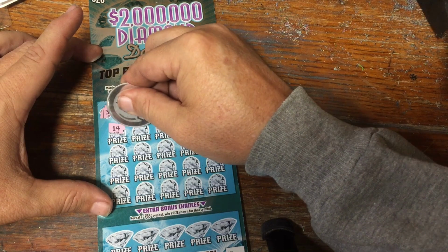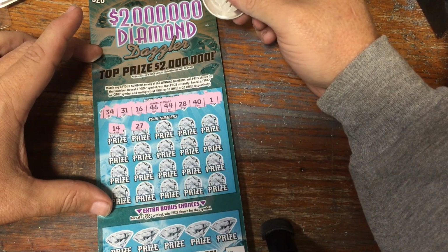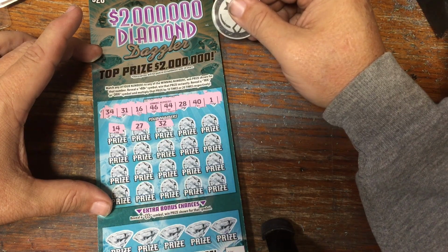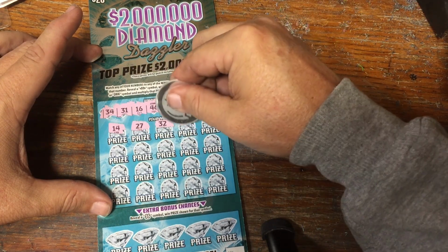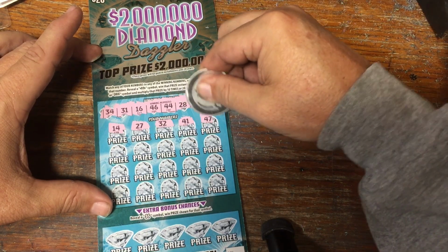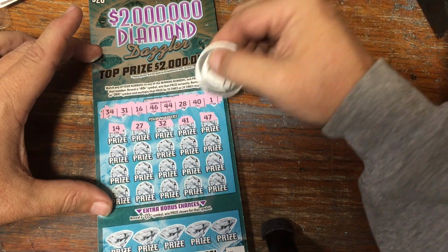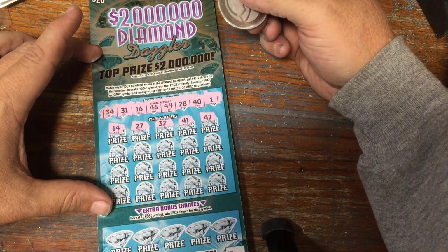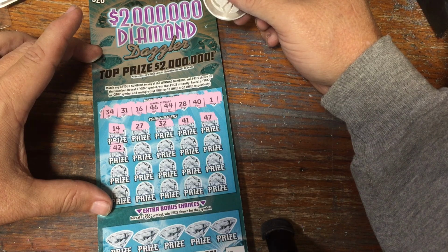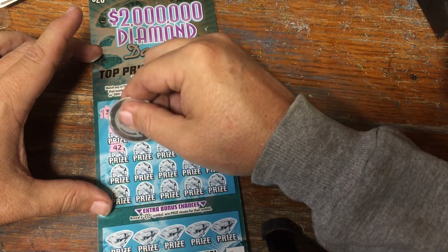No 14, no 27, no 32, both of those are one-offs. Let's not start into the big bunch of one-offs because there's another one at 41. And 47 is a one-off, so we got four one-offs in the first row. And there is, nope, that's not a one-off, but we don't have a 42.